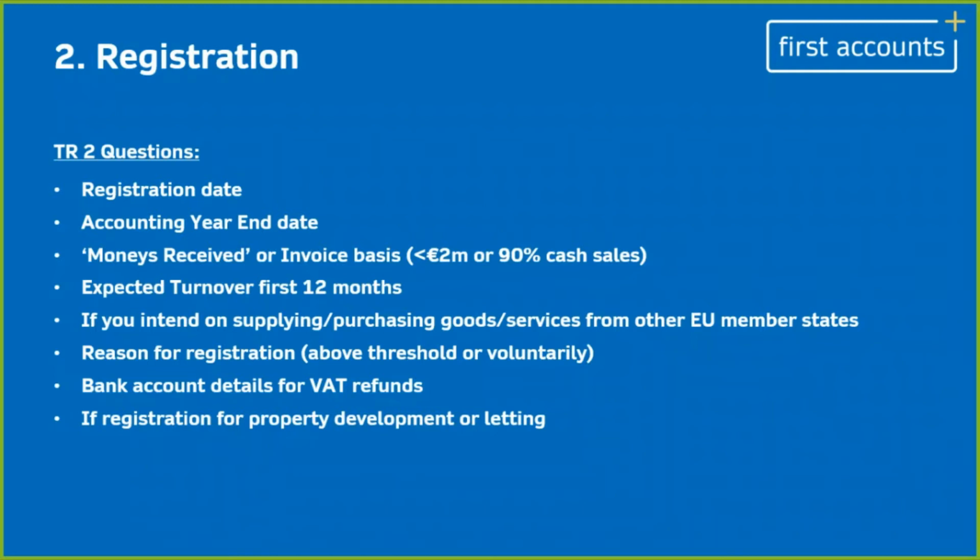They'll ask if you intend on supplying or purchasing goods or services from the EU member states, from other countries and other EU member states. And given the global nature of trade at the moment, I'd say it's highly unlikely that you wouldn't be trading with other EU countries. So if you're selling goods or services, you'll need to tick those boxes, and if you're buying goods or services, tick those boxes too.